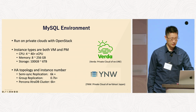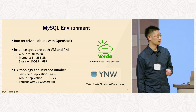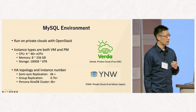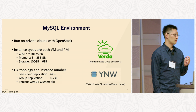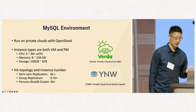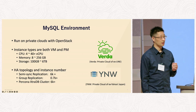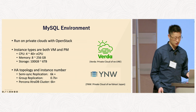And for HA topology, we mainly use semi-sync replication. And we started to use group replication a while ago. And also, Yahoo Japan used PXC, Percona XtraDB Cluster. So half of them are running with PXC. And total instances are 12,000 instances. So that's a little bit huge platform.